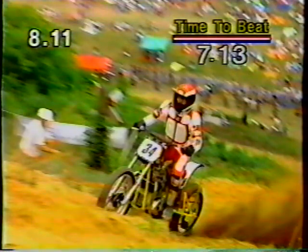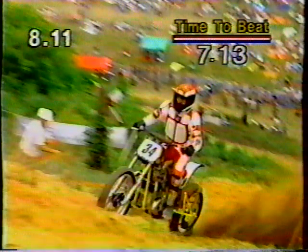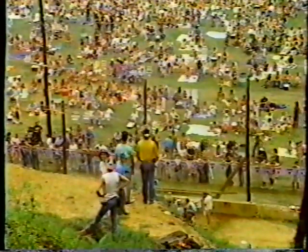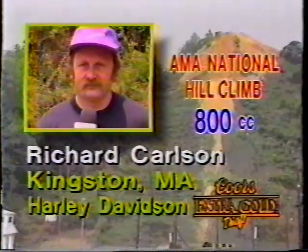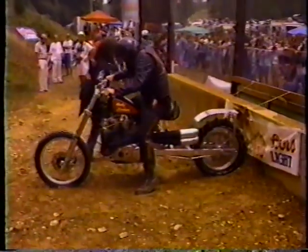And his time is 8.11, and to put that in perspective, the time in the 500cc class was 7.13 seconds. Let's now go to Richard Carlson of Kingston, Massachusetts, on a Harley Davidson. Richard moving into the starting line now, on the big Harley, Bill.